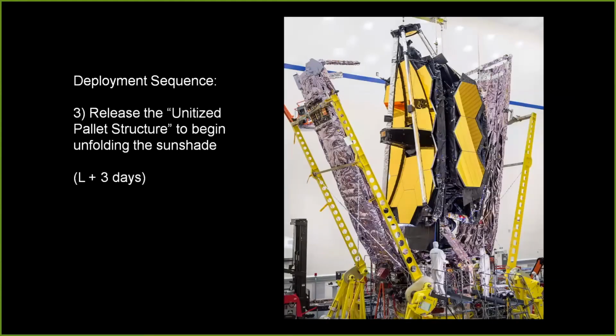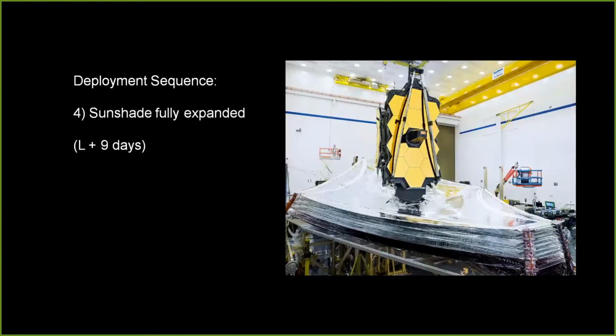After 3 days, the sun shield starts to deploy. So these kind of purplish color foil things start unfolding and flattening out. The yellow stuff you see here is all ground support equipment. It's not strong enough to fight gravity, so we have to help it a little bit. But they start folding out. And after 9 days, so it takes 6 days to do this, the sun shield will be fully deployed.